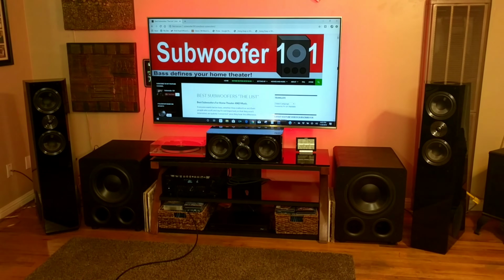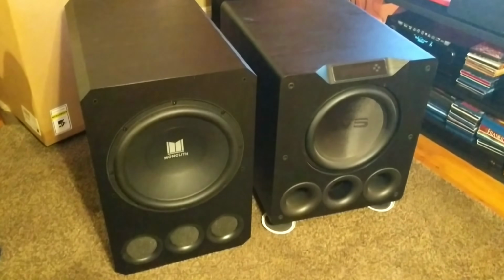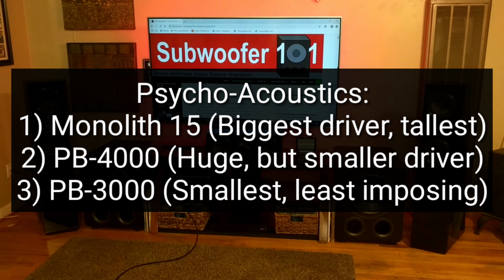Psychoacoustics, this is where you look at it, and because it looks impressive, it sounds more impressive to you. It's a phenomenon. You can look into it, but which one looks the most impressive or the most imposing? Which one looks the most dramatic? The 3000 is the least impressive in terms of psychoacoustics. It doesn't look that impressive compared to the others. The PB-4000 is second in terms of psychoacoustics. It looks more impressive than the 3000, but the Monolith definitely wins the psychoacoustics because it's a taller sub, it's got a bigger driver, it just looks more imposing. So it definitely wins in that category.